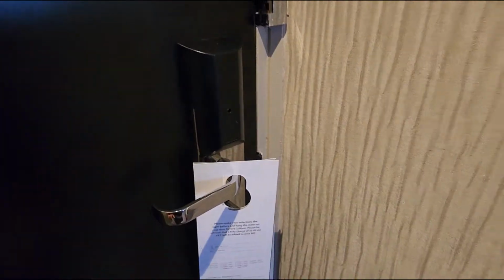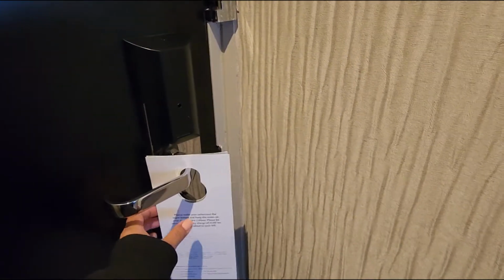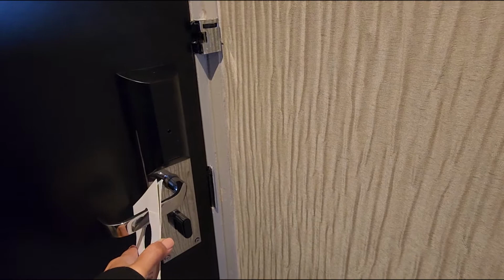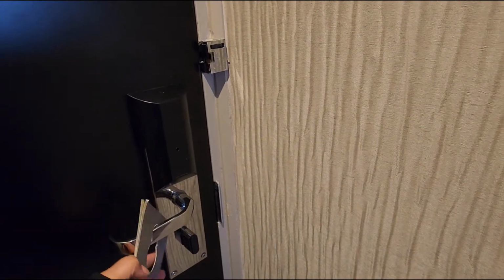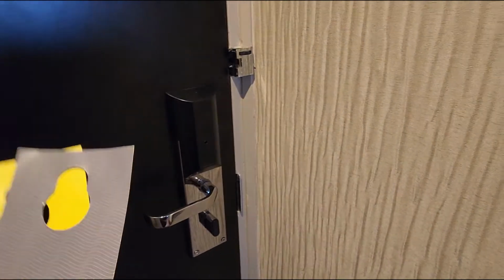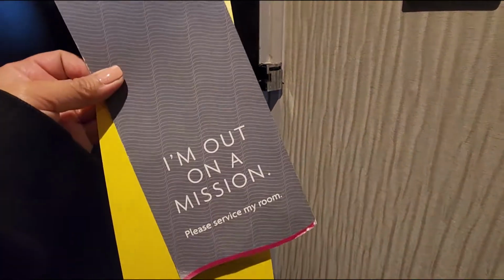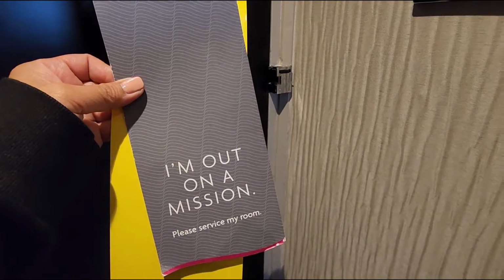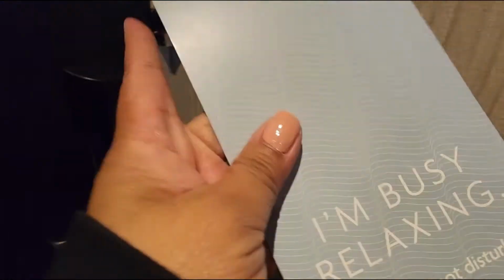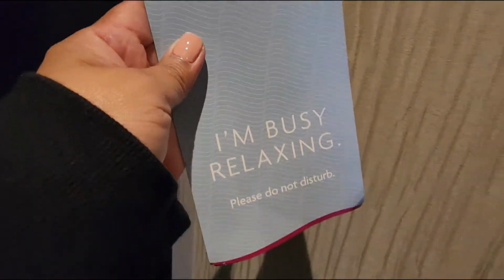Hey guys, I'm doing another tour of my hotel room, and this time where am I? I'm at the Crowne Plaza in Glasgow. So I wanted to show this door thing because I thought it was really cute. "I'm out on a mission, please service my room." And then, that's what I thought was cute. On the other side, you have, "I'm busy relaxing, please do not disturb." So we're gonna put this outside later.